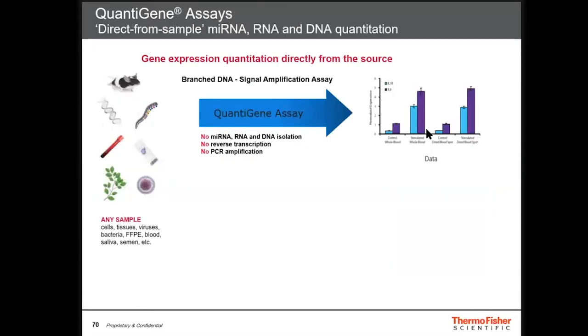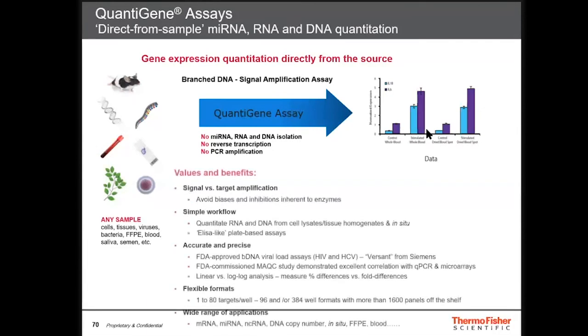To summarize, QuantiGene assay is fast, simple, but most importantly, highly accurate. It's a lyse-and-go assay. It can do single-plex or multiplex. It can be applied to in situ hybridization for both cells and tissue, as well as for flow cytometry.